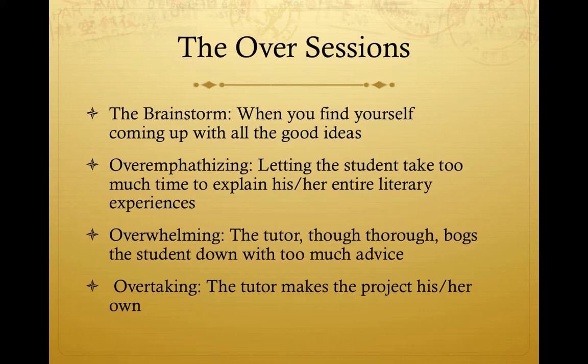The over sessions: the brainstorm. When you find yourself coming up with all of the good ideas, over-empathizing, letting the student take too much time to explain his or her entire literary experiences. Overwhelming: the tutor, though thorough, bogs the student down with too much advice. Overtaking: the tutor makes the project his or her own.